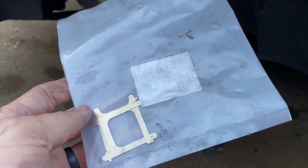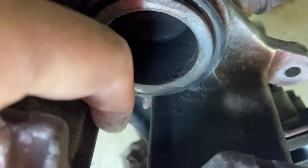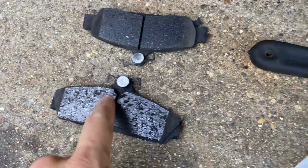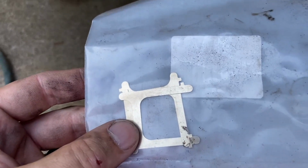I didn't know what these were. These are sliders that fit down here. That's where these springs ride on, and otherwise they'll just bind and catch on it. So those fit in there. I'm able to grease those, which will make these slide in and out better. So I'm going to install these into my caliper, grease them up, and that's what these are for.